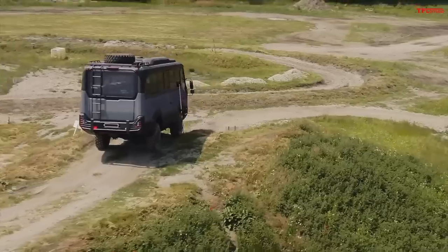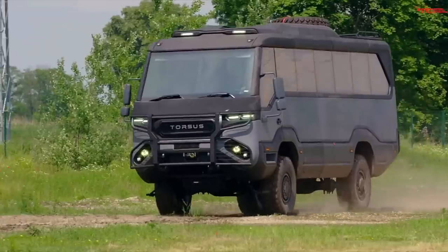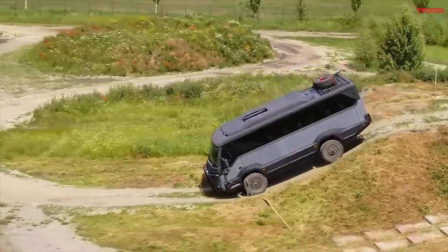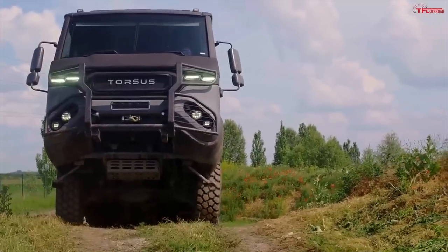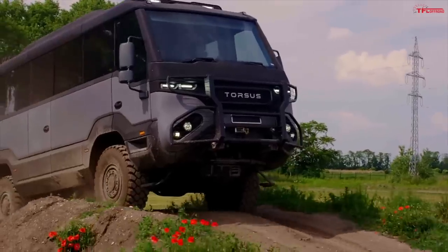So tell me the clearances. What are we talking about here? I want to keep on the technicals before we get to that. A couple things here. 300 liter fuel tank. That's their maximum that's available. That's about 79 gallons, which is pretty good for long range.